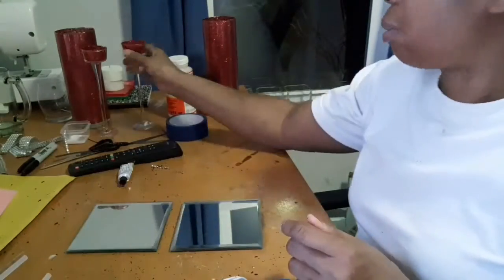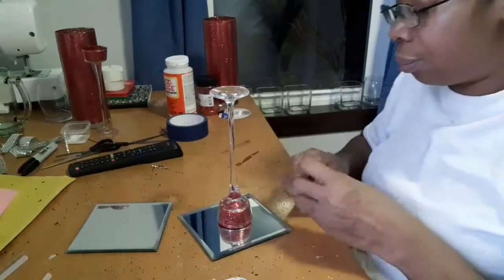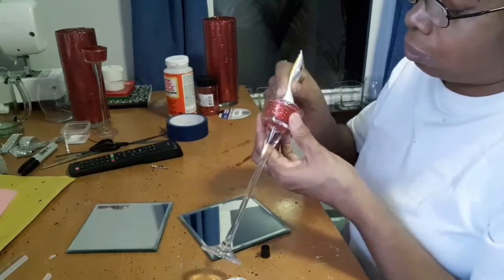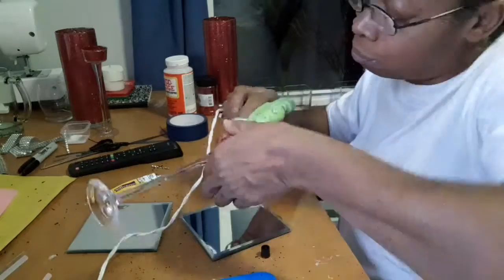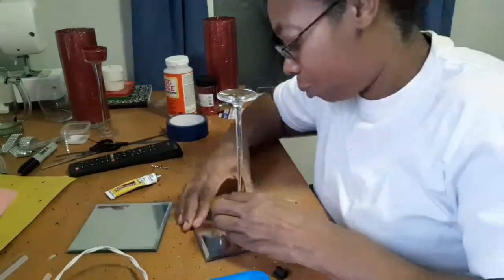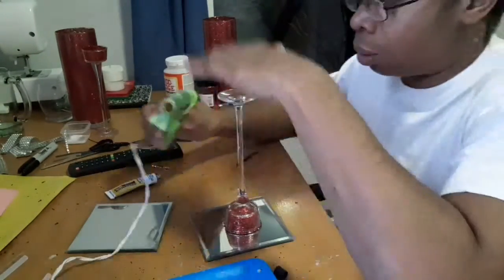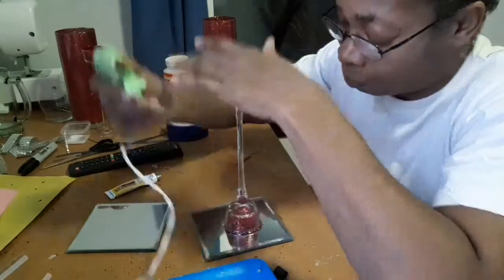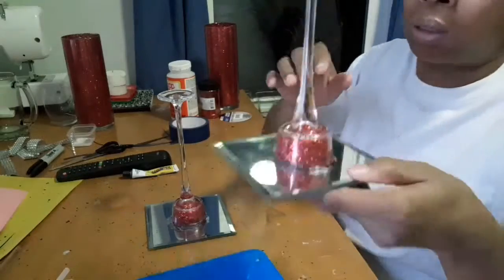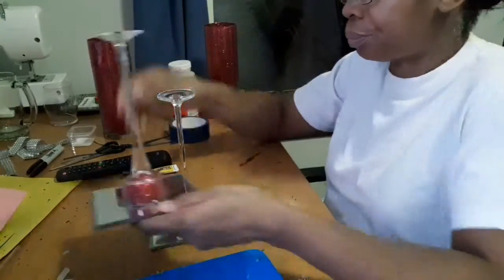Now, I'm going to take my two glass square mirrors and my candle holders, and I'm going to glue them down with the Fix-All glue. And I'm going to make sure it's centered. I'm also going to be using a little hot glue to help it secure faster. And I'm going to repeat that same process for the second mirror. I will hold it down, and as you can see, that's what it looked like. Excuse my voice.